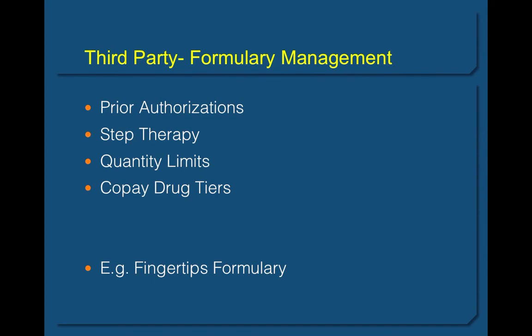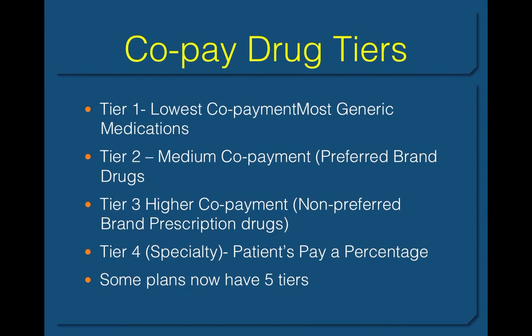Copay drug tiers is another one. Just to share with you, I have an example here. There's a company called Fingertips of Your Formulary. It's a web-based company, but there are several different companies out there that you can go on and find out what that primary plan covers: what drugs need prior authorization, what drugs are step therapy, quantity limits. You can help your patient, and you look for that win-win for that patient.